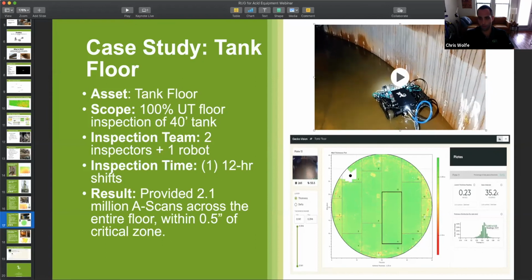So it works well for annular rings, if you happen to have those in your tanks. Also, it can get under heating coils if those are present. Also, this technology can be deployed without confined space entry in above ground storage tanks. So if it's important to run inspections without getting someone in there, that's in our wheelhouse. Looks like a question just came in.